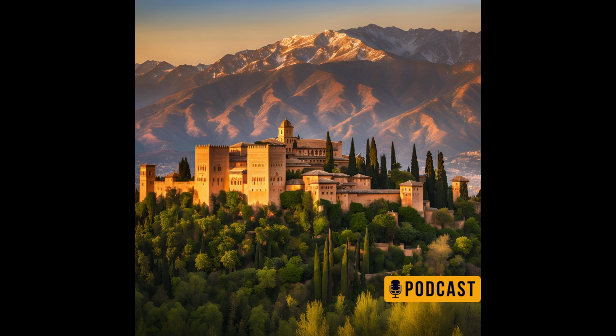In the past, the kings used this hall to meet with poets and musicians. They loved listening to stories, poems, and songs. Poetry was very important in Alhambra. It is said that the walls of the palace can talk because many poems are written on them.